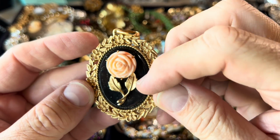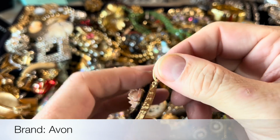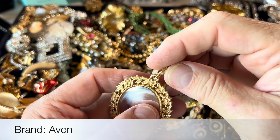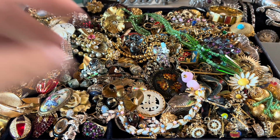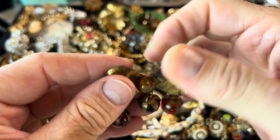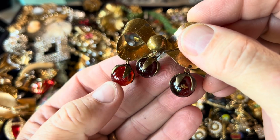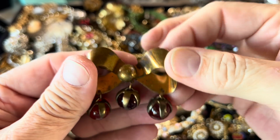Here we have, this is a glass with a rose on there, gold tone. This is the pendant, and on the back side you have the mirror. And this is marked Avon. That's pretty though. This is a cool bow brooch. And you got these 3 glass beads that hang down. I like those. That's fun.